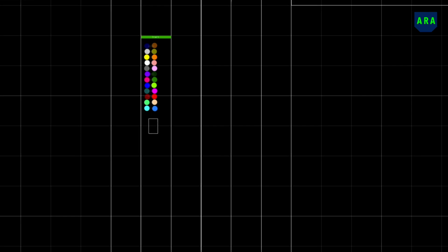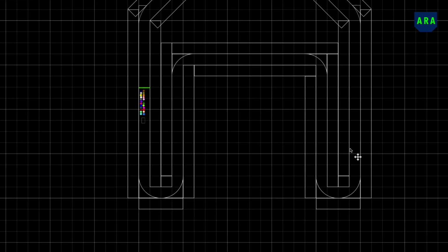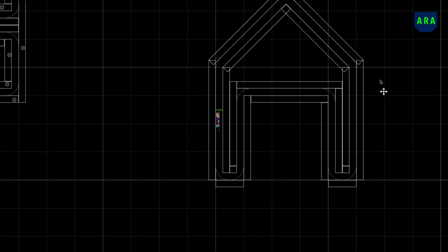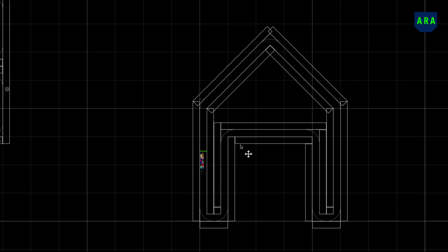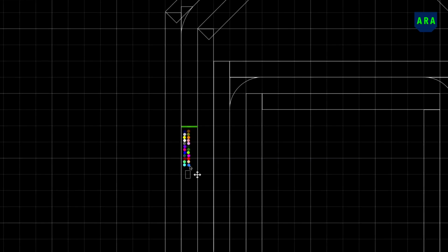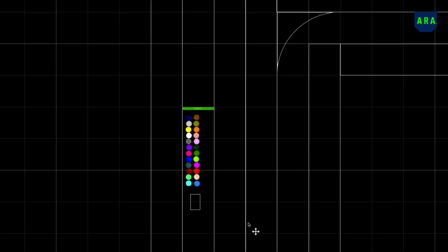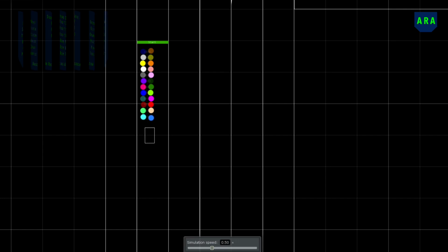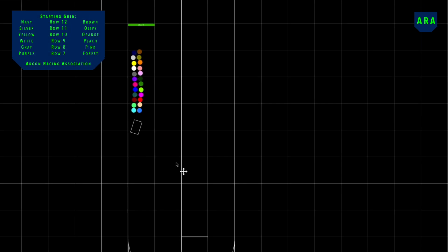So, we're going to be starting off with a race around a 9-turn track, Appalachian Raceway. 24 marbles are going to be competing for over 20 laps for one victory. So we're going to be going through the starting grid now. This is taking place in Algodoo.